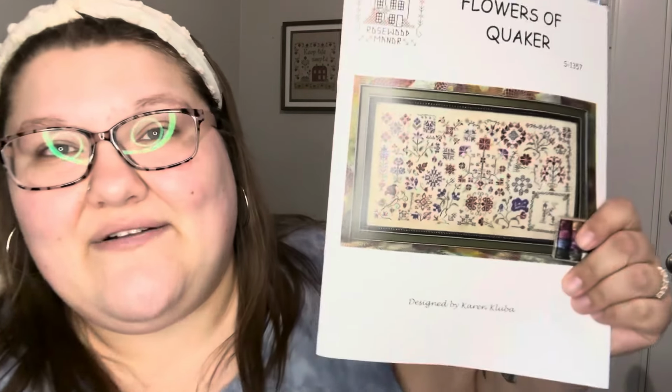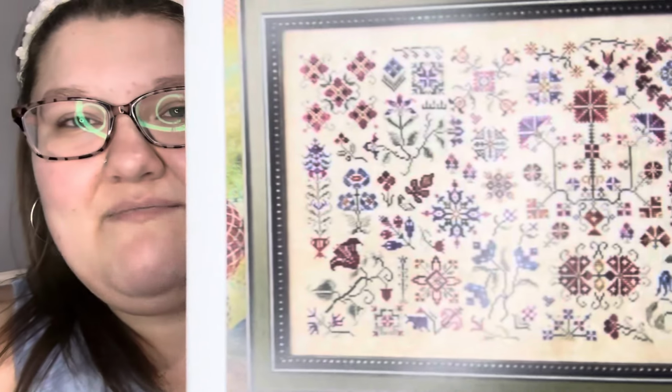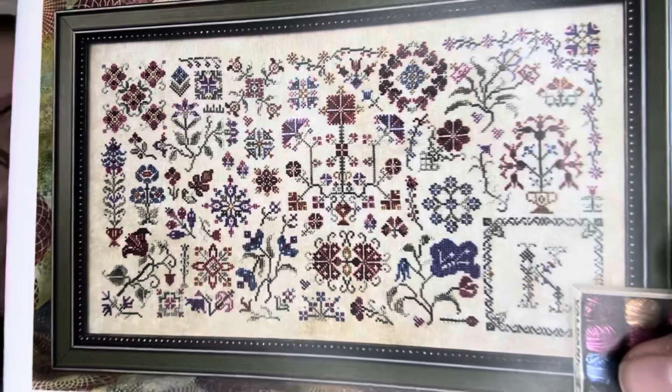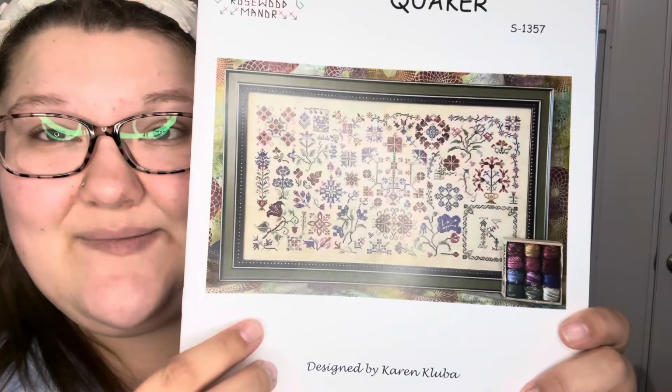And the very last designer is something that we carry numerous of in the shop, but we usually only keep one at a time because they're kind of specific, as you're gonna tell. So that is Rosewood Manor. So we got Flowers of Quaker. So this is their new design. We also got the thread pack to go with this, which is right here. And I'm going to do a shop sample of this one.